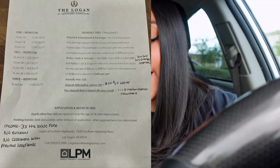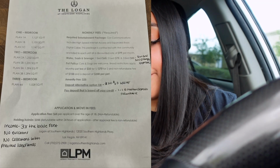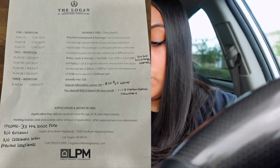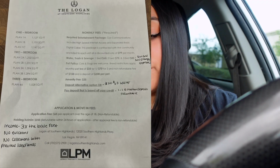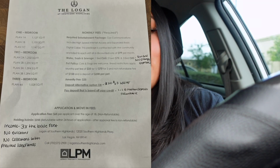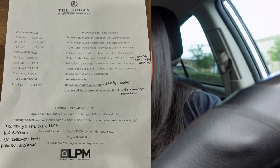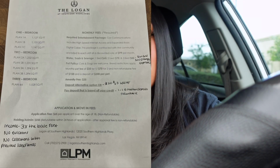Pet policy: cats and dogs are welcome. Breed restrictions do apply. So a monthly pet fee of $35 for 1 pet, or $70 for 2 pets, and a non-refundable fee of $150, and a deposit of $200 per pet. But if you do have an ESA pet, you guys, all you have to do is give them the documents so that they can verify it. Once that is verified, they're going to waive all those fees.